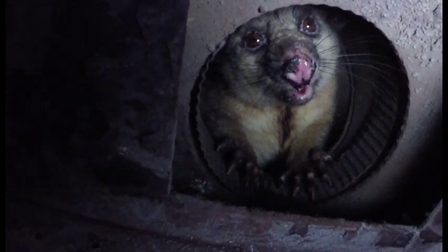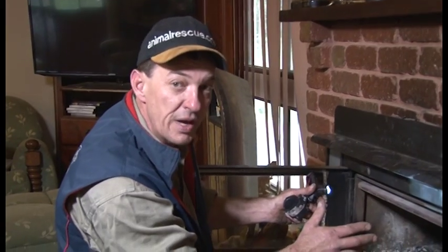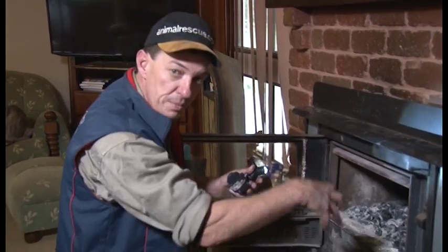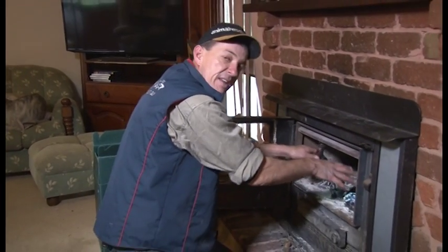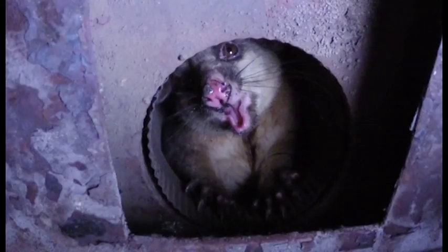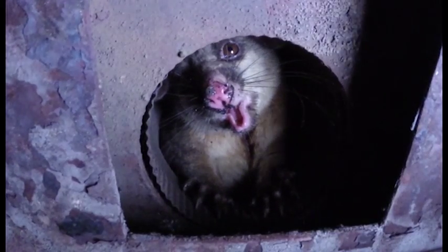So what we're going to have to do for this particular one, because if I reach in to grab him like I normally do, he's actually going to bite me. So we're going to get a rope. We're going to drop a rope down the chimney just to push him down inside of the firebox here. And then it's going to be nice and easy to get him out. We'll have you out in a moment, matey.